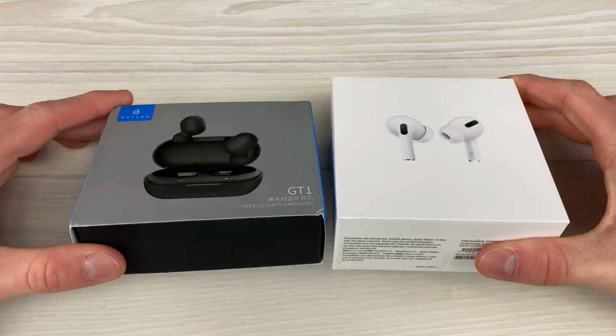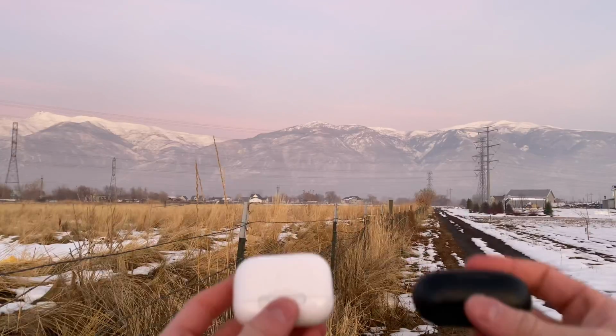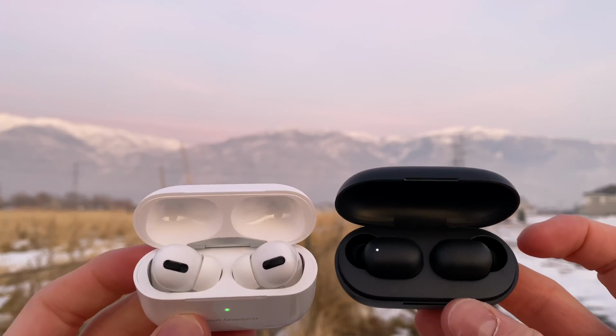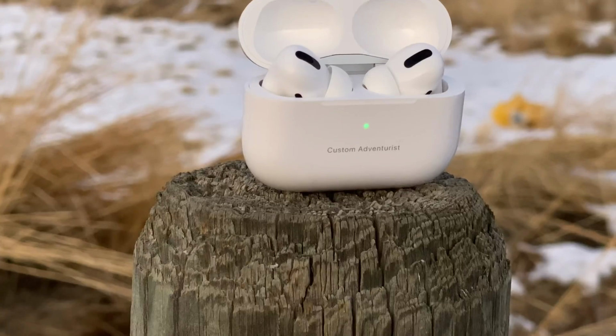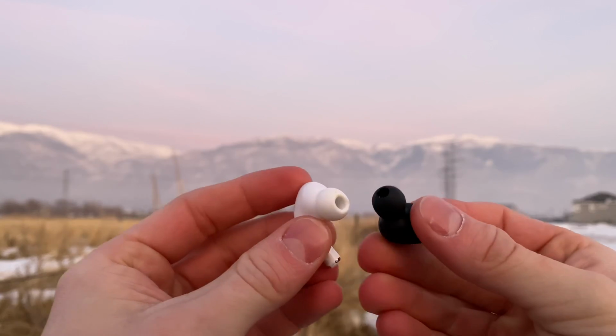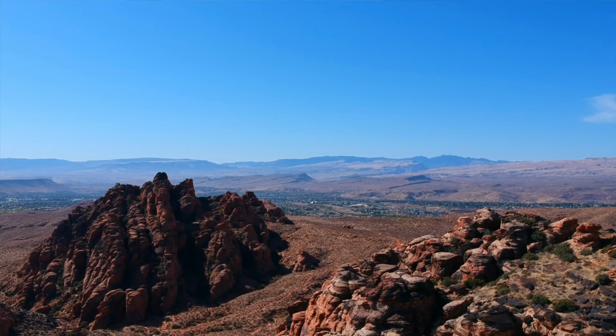So today I'll be comparing the AirPods Pro to the Heylou GT1s. Alright, so I'll be using the CA scoring method 2.0 to compare these two. Alright, getting right into the packaging of the headphones.